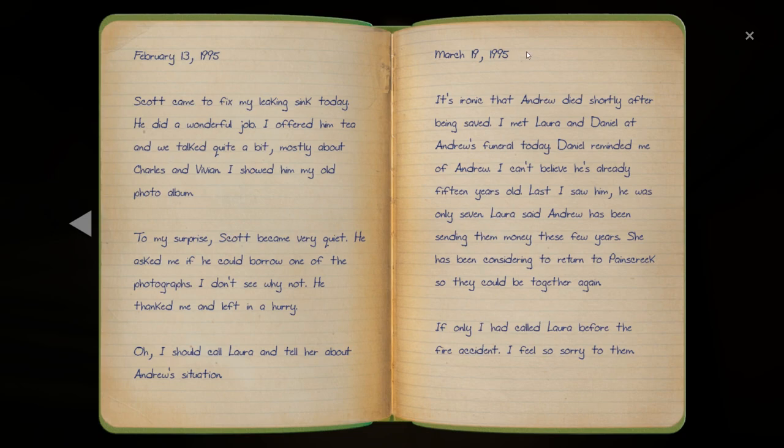March 19th. It's ironic that Andrew died shortly after being saved. I met Laura and Daniel at Andrew's funeral today. Daniel reminded me of Andrew. Can't believe he's already 15 years old. Last I saw him, he was only 7. Laura said Andrew has been sending the money these few years. She's been considering to return to Painscreek so they could be together again. If only I'd called Laura before the fire accident. I feel so sorry to them.